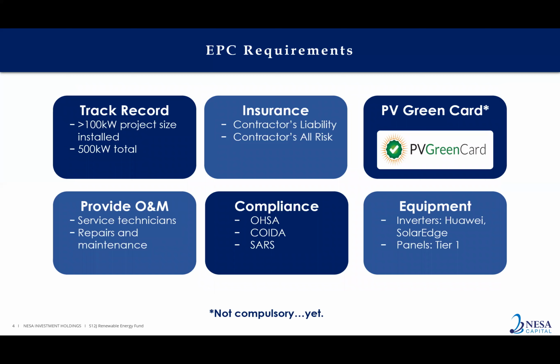As I said, EPC requirements. We hope that the EPC has had at least a track record of having installed at least a 100 kilowatt peak site, and 500 kilowatts in total. I know it doesn't sound like a hell of a lot, but we do need some kind of track record to be able to make sure that we are partnering with the right EPC partners.